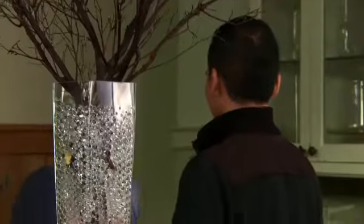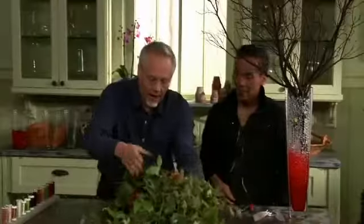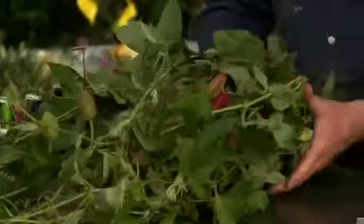So Dodie, now we've got the branches in there. What's next? Yes, next is my favorite, and I think it's yours too, the passion vine. Oh my gosh. My friend Barbara at Brandon Street sent these. Aren't these amazing? Just drop dead gorgeous stuff.